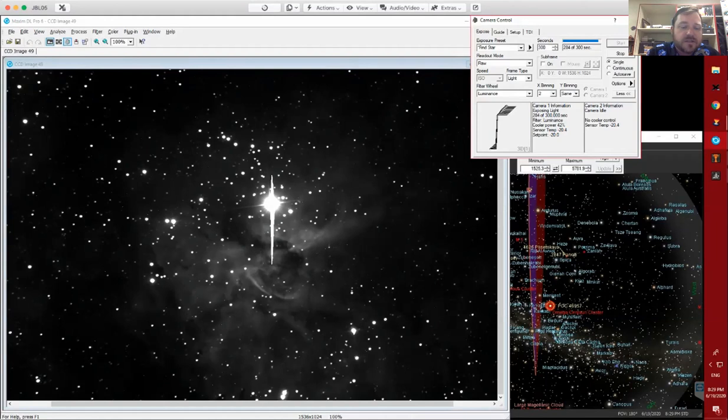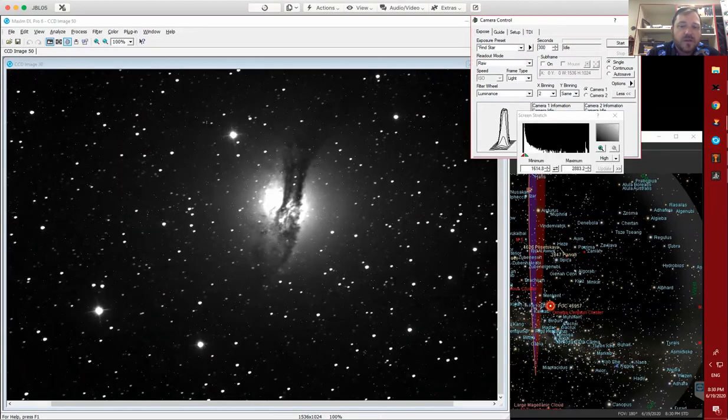Now, we actually can see Centaurus A for a brief period of time here in Florida as well, but it's only up for just a few hours, and it's very, very low to our horizon, so it's not the greatest galaxy for us to observe. So being able to see this from your point of view, very high up in the sky right now, will be a huge treat to see. So there it is.